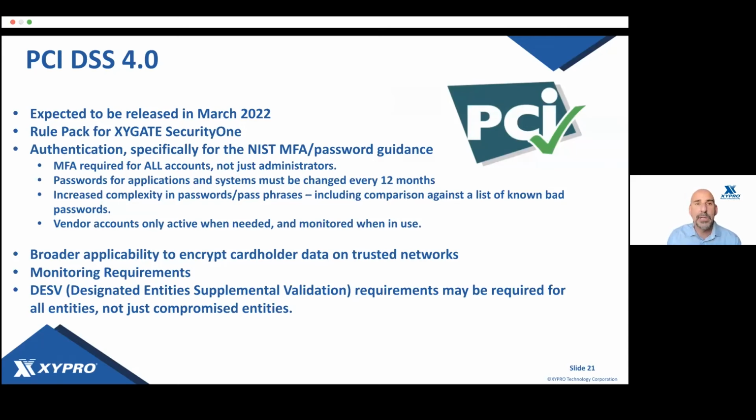So 4.0 is the newest one that was supposed to be released in 2020. They moved it to 2021. They added some additional review cycles. So now it's supposed to be released in March or April 2022. It won't be fully enforced until late 2023, early 2024, at which point PCI DSS 3.2.1 will go away. But our products will have support for PCI DSS 4.0 this year.